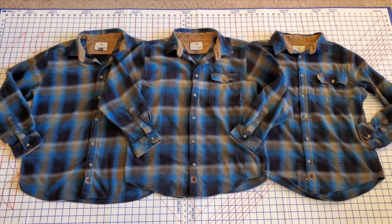I'm thinking men's shirt to dress. Yep, you've seen me do it before on this channel. You're going to see me do it again because it's fun. I have tried on the shirts. Well, one of them. They're all the same size, which is also helpful.